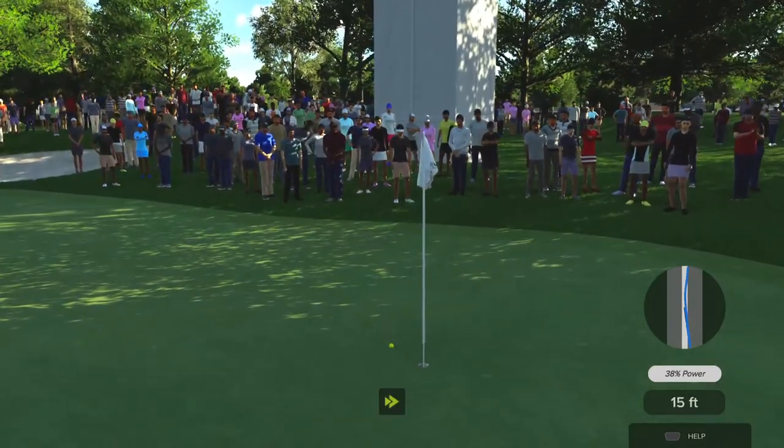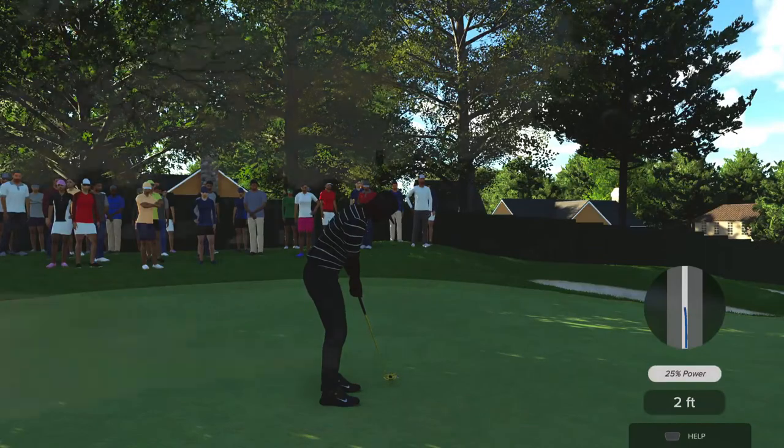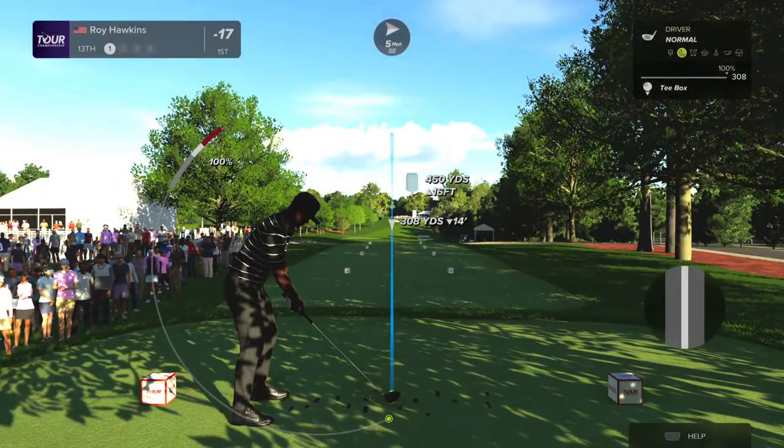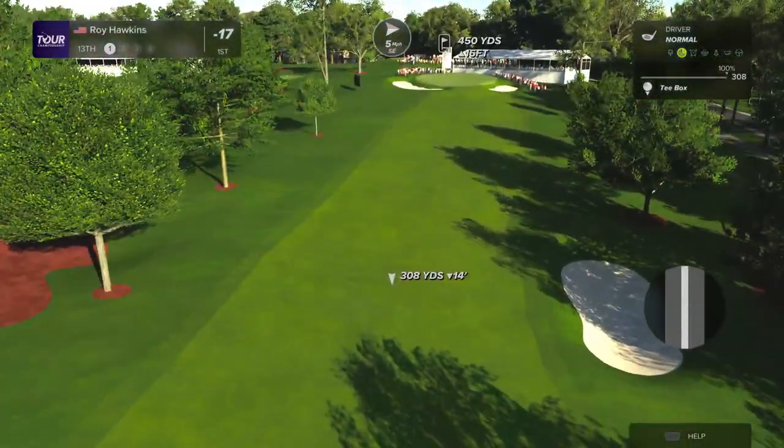This one's looking good. Well, this would be a good one to make. It's for par. You've finished your work on that hole. Let's take a look at the next one. And maintaining top spot on the leaderboard after that. And now we find ourselves with a par four here.